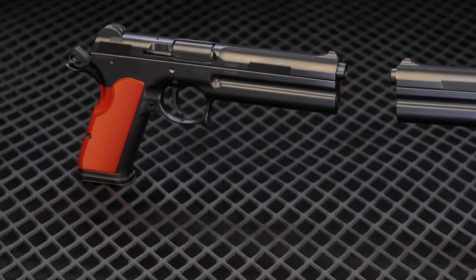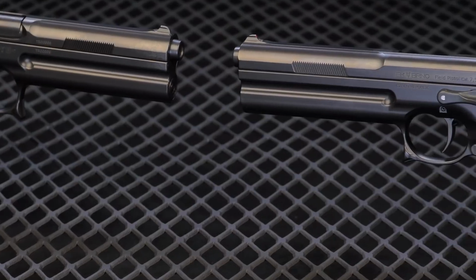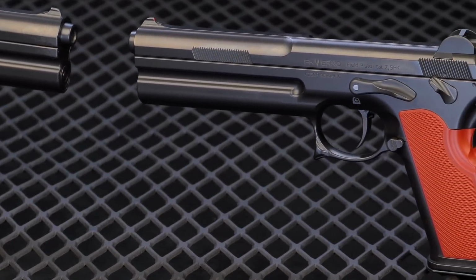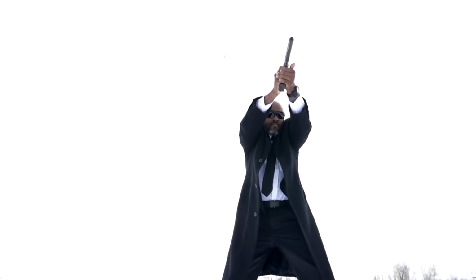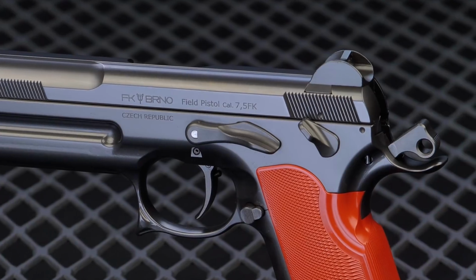This is the FK Bernot field pistol. It's chambered in 7.5 FK. And it was inspired by the desire to have a handgun that could be carried in a low-profile situation, deployed efficiently, and used consistently to engage threats between 50 and 100 meters.